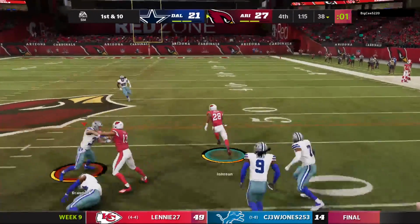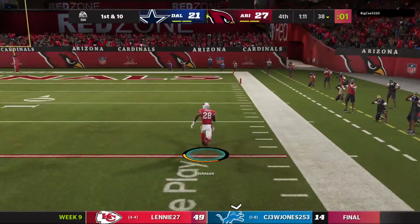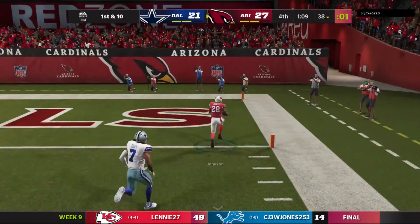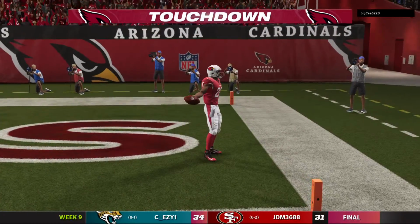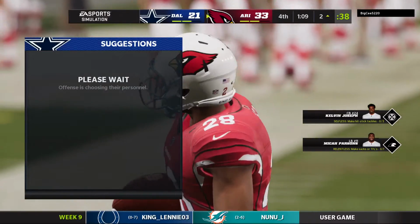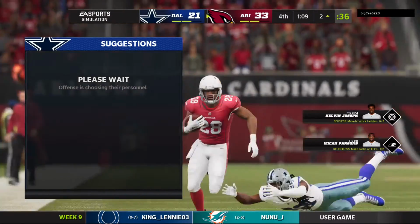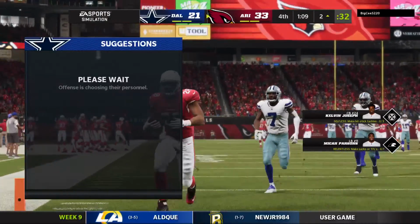They'll try and run some clock here as they keep it on the ground. Room here to run. And now off to the races down the right side. Touchdown, Cardinals. Big play there. 62 yards. And the Cardinals are looking to make it 2 straight as they add on to this fourth quarter lead.